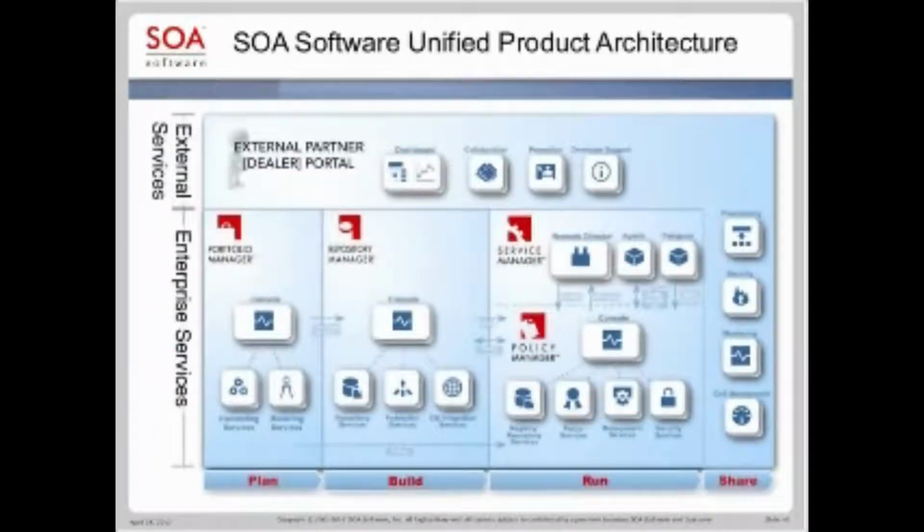So this slide lays out a more detailed technical architecture showing the Policy Manager product and how it integrates as a sort of heart of the entire platform. So if you look at Policy Manager, you can see that it exposes a set of network-deployed governance services, registry services for runtime metadata discovery, policy services for definition, identification, association, and validation of policy, management services for the collection and distribution of metrics, and then security services for authentication, authorization, token exchange, and PKI capabilities all rolled into that platform. And that has a single console for managing the policy aspects of SOA.